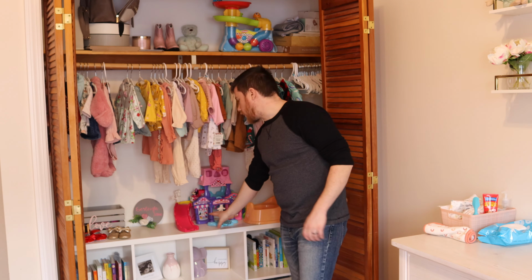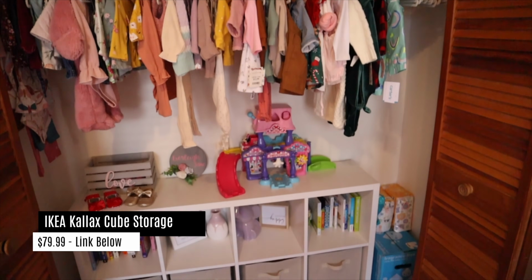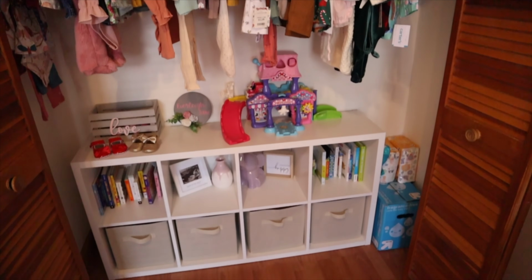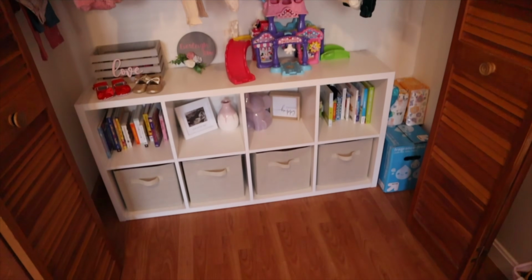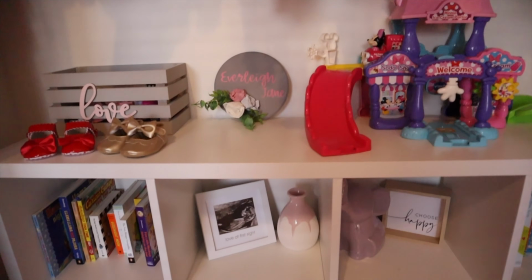Down here we have the IKEA cube storage. Really, really nice because you can do it horizontally or vertically. It just happened to work horizontally in this case. And on it we just have some decor stuff. We have a couple toys.